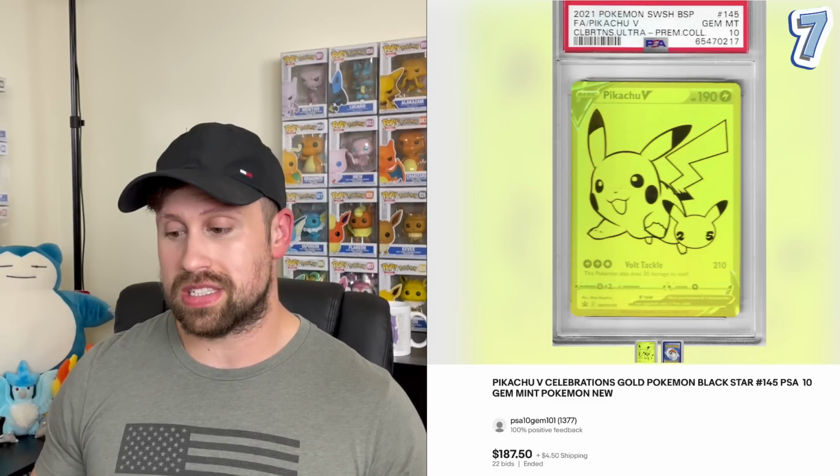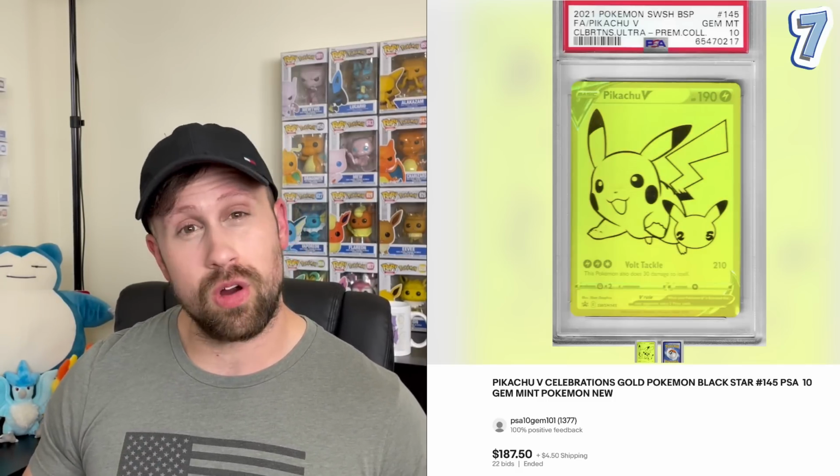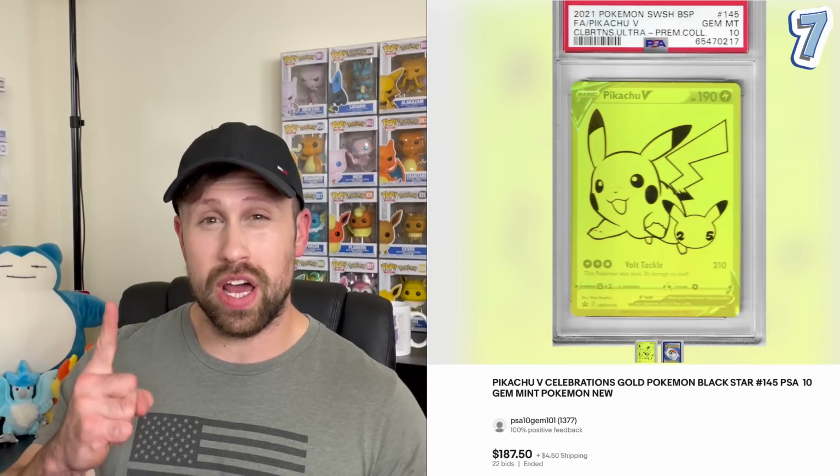Now, as a PSA 10, only sells for about $33. But I think you're seeing a pattern here because a CGC 10 Perfect copy will cost you around $182.50. The number 7 most expensive card is the Gold Pikachu V from the Ultra Premium Collection box. This card as a PSA 10 has recently sold in auction for $187.50. Now, this was one of 4 gold cards you got from the Ultra Premium Collection.